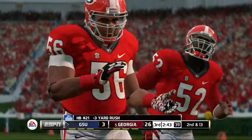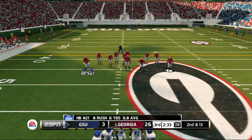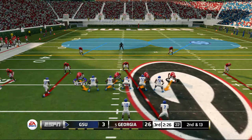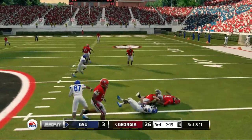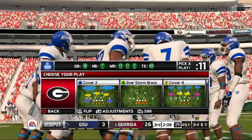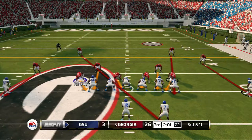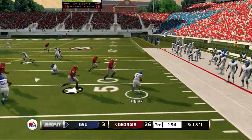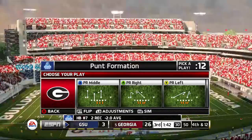Tackled for a loss. So the halfback loses about 2 on the run. Scrambling. And down he goes at about the 49. Third down now, and they need to get it down to the 38. It to the halfback on the screen. And he's level at the 50. And they'll lose a yard there. Pretty good stand there. They weren't fooled at all by the offensive play call.